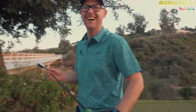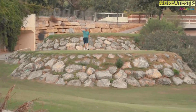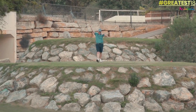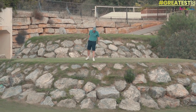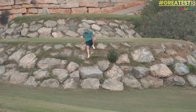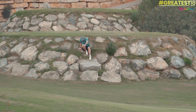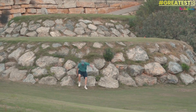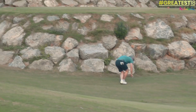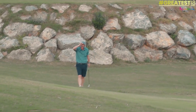Wait there, I'll go up to the green and film you coming down. Yeah, go on. Waving. And here he comes. Saluting the crowd. Winners. It's been an epic 18 holes. That is a brilliant walk. Salute the crowd. Tip your hat. Yeah. Oh, put it away.